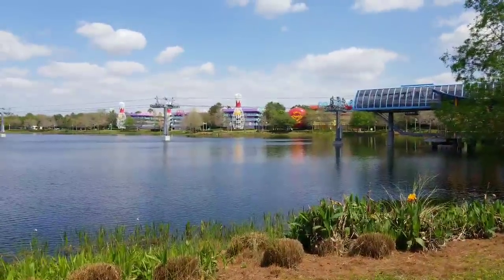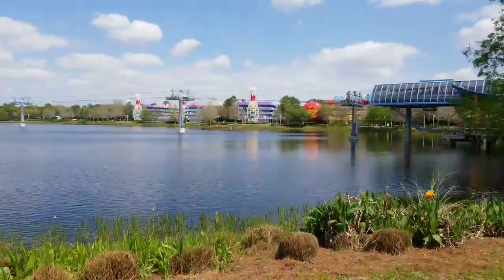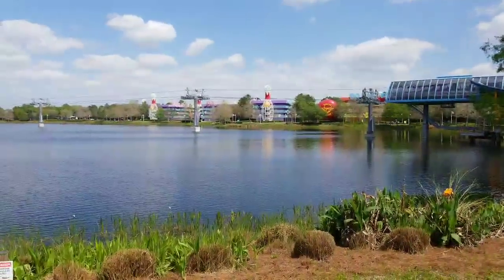Zippity Doodad, show of hands, how many think that Rob should be the first to ride the Skyliner? Yeah, that would be pretty awesome. I'd be really psyched about that.